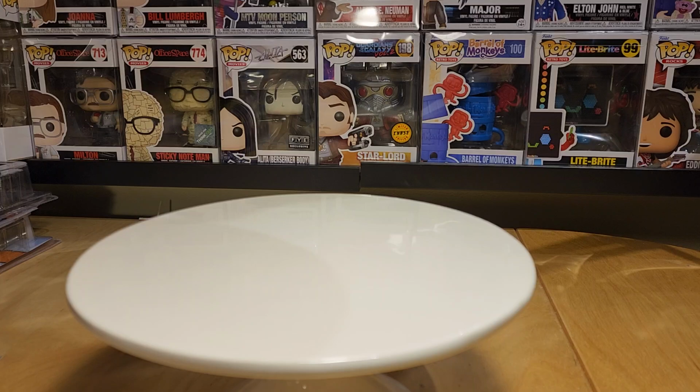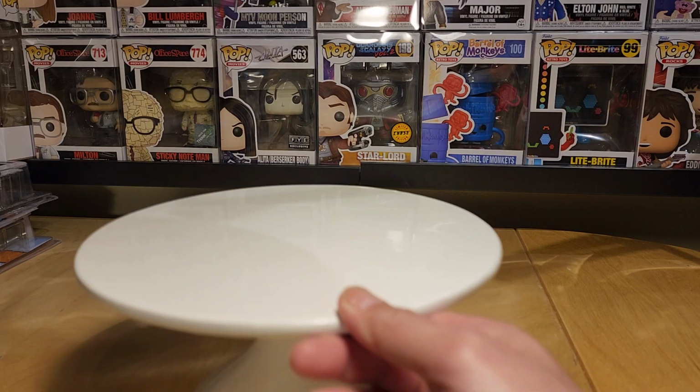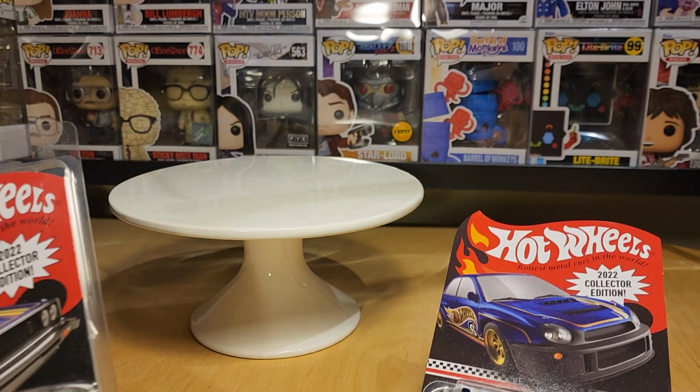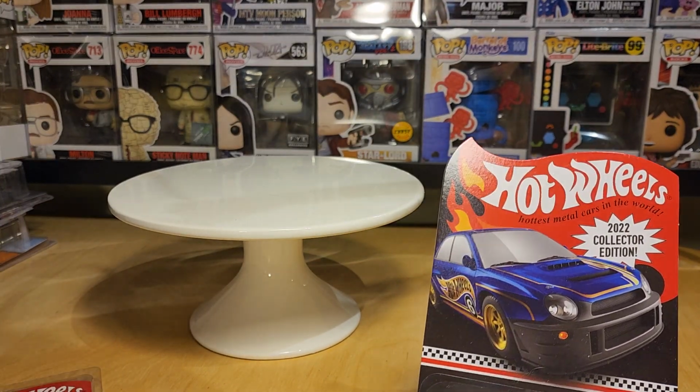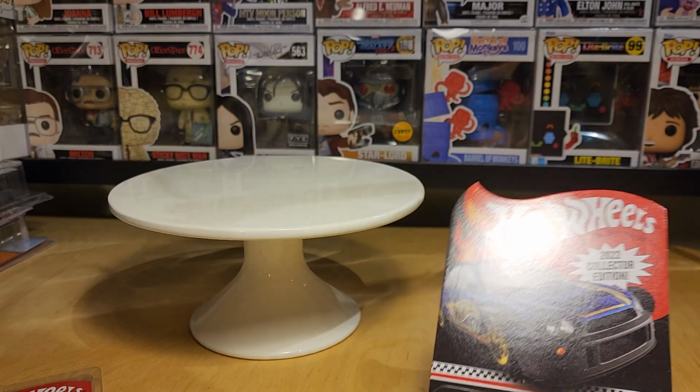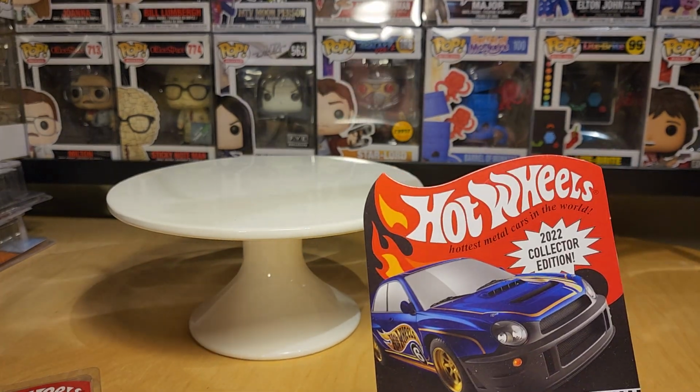I don't have a whole bunch of stuff to share with you, but I did pick up some pieces here and there from the last couple weeks. Let's go ahead and start off with some mail-in items. So, first thing I want to share with you are two new mail-ins. I don't think I shared either one of these with you in the last video, but here they are.